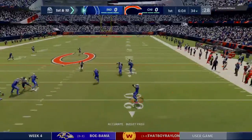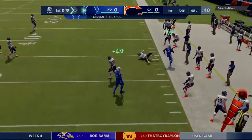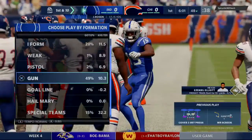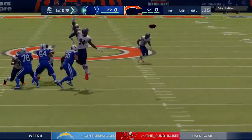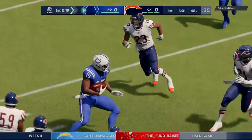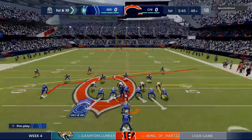Now Rosen. Catch made here by Campbell. Oh, he's got some breathing room. And he'll be out of bounds, but able to get it up past the 45. They may want to go back to that one. First play of the drive, good for 15 and a first down, Colts. So one play, and they're already just shy of midfield.